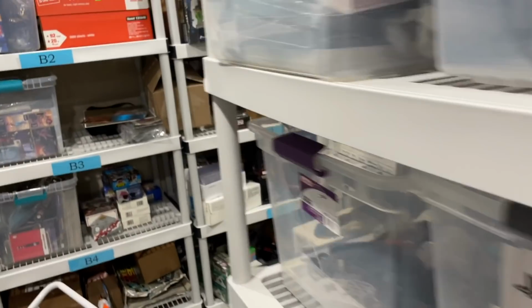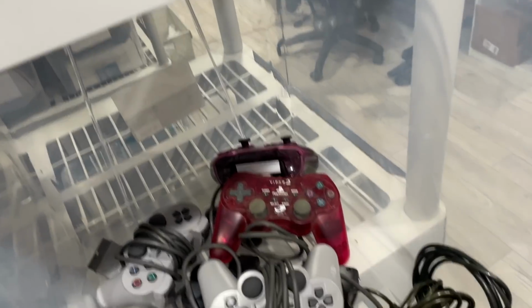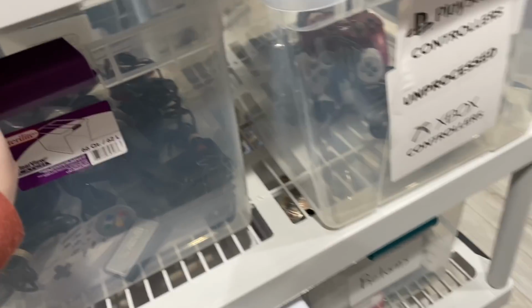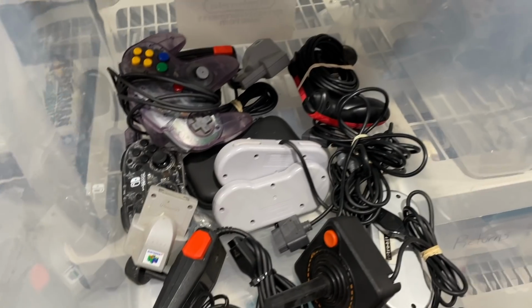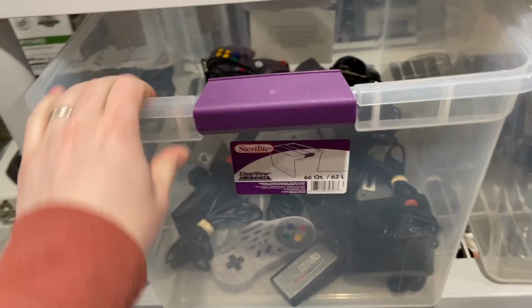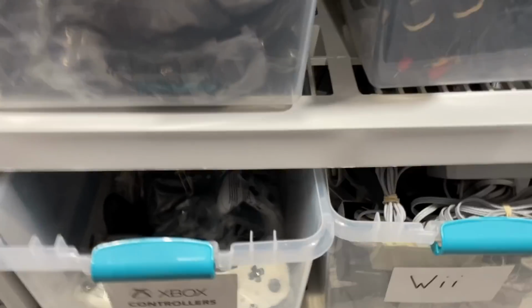And here's a couple of the other systems that we have in place. We have bins with untested controllers, and they're labeled so we know that PlayStation and Xbox are going to be in here. We're actually fairly caught up right now. Sometimes these bins can get pretty full. And then Nintendo, Sega, and other will go in this bin. Once they're cleaned and tested, they enter into one of these bins over here.